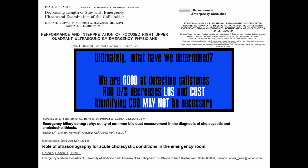Lastly, this is a bit more controversial, but a recent article proposed the idea that not finding the common bile duct, which is one of the tenets of right upper quadrant ultrasound, may not always be necessary. And this is only in patients that have normal laboratory profiles. But as you'll see as you start to do these tests, the common bile duct can be extremely difficult to find in some patients. And when normal labs, normal findings otherwise, such as no fluid around the gallbladder, no Murphy's sign, no wall thickening, things that we'll discuss momentarily, all these things point to a normal exam and don't always need the common bile duct to be seen for that to be shown. So it's quite an interesting development.